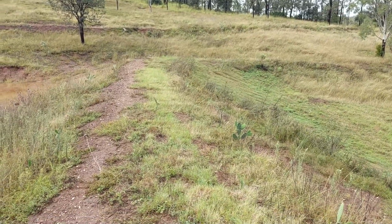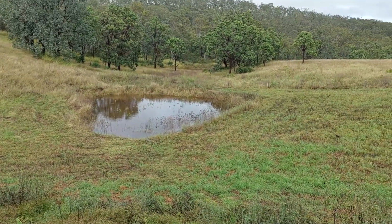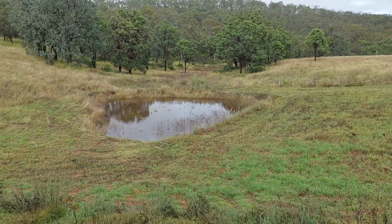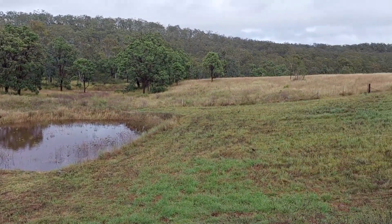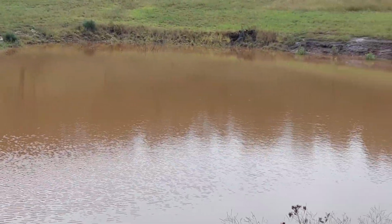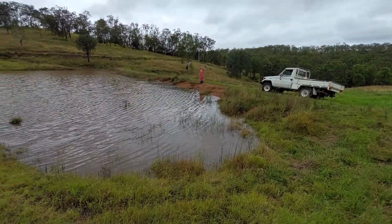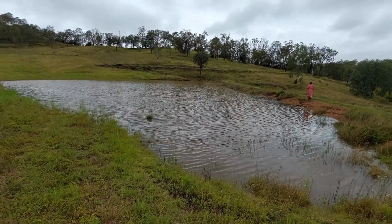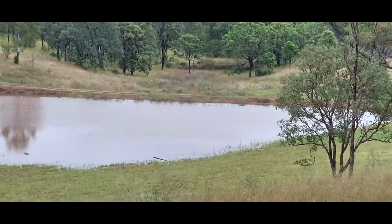Here we are, down in the bottom paddock, or the dam paddock, whatever you want to call it. Dam paddock. The cattle yard paddock. There's the little dam. You hear the frogs? Crazy, so many of them. Here we go, there's our main dam in the front paddock. Yeah, she's a big dam. I never thought I would see it full, to be honest. And it's full. How amazing.